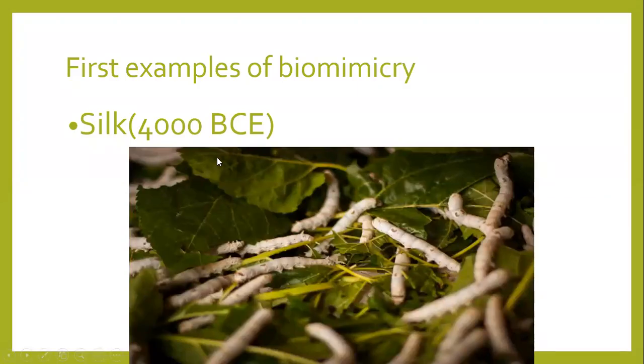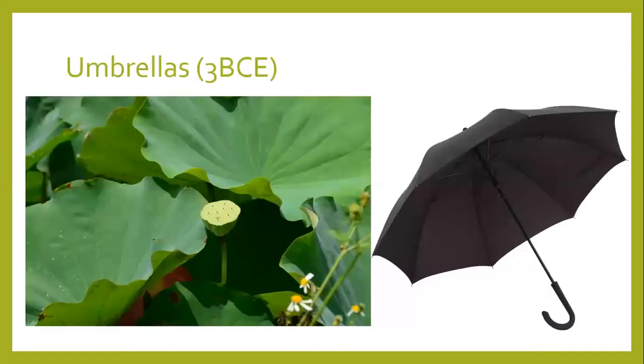Well, silk is one of the first examples of biomimicry that we see in human history. Use of the material dates back to 4000 before our common era, making it one of the first fabrics invented by humans. It is commonly known that silk comes from silkworms, and the Chinese were the first civilization to learn from the brilliant worm.